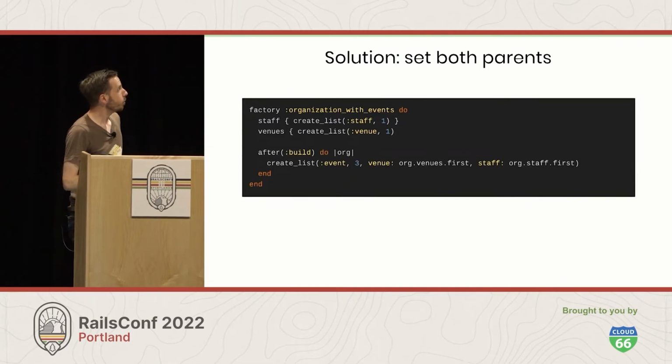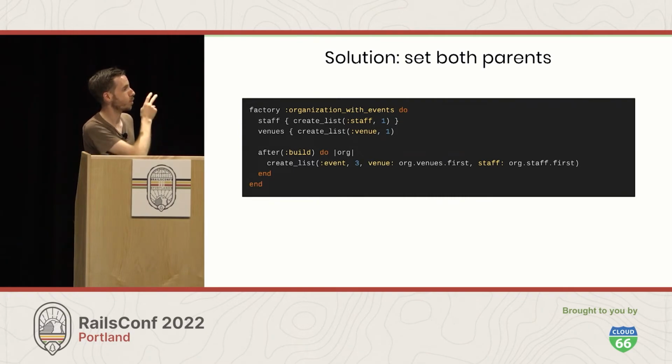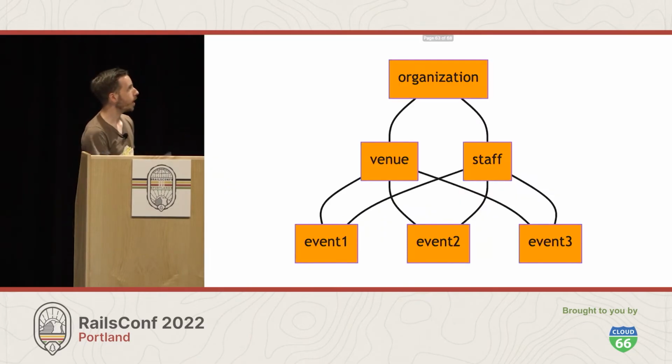The solution was to explicitly set both the venue and the staff to match that same organization. And when we did that, the object graph of what gets created looks like this. The only data we have is the data that we want. It's all orange. So that's a win.